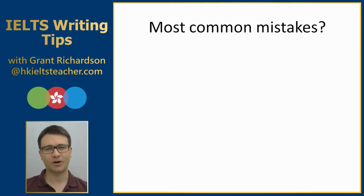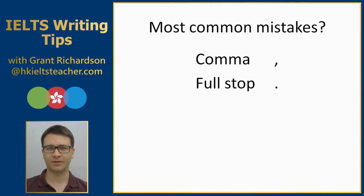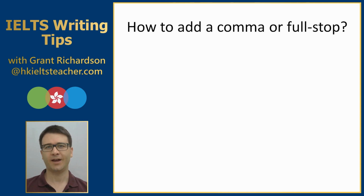So what is the most common mistake with punctuation that I see? Well, it's firstly the comma. This is very, very often misused. And secondly, it's the full stop. And these two should be quite simple to use. I mean, these are things that I think native English speakers would learn in primary school, in the early grades of primary school. Firstly, I'll show you how to add a comma or a full stop.